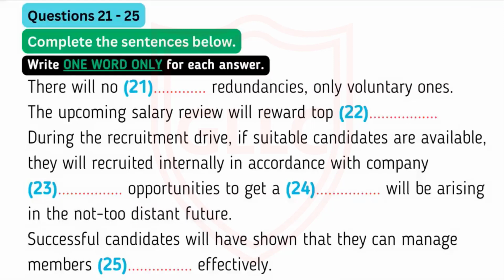Another thing on our minds was the fact that with all these voluntary redundancies happening in the next few months, there will be a lot of positions opening up higher in the company. What we were wondering is, will the recruitment drive be an internal or an external one? Obviously, we will recruit internally where possible. That has always been company policy.